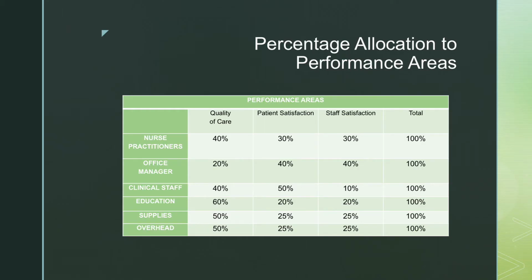So our next slide is going to be a breakdown of the percentage allocation to performance areas. So this is where we actually start looking at the performance budget itself. And as you can see, a lot of it's broken down into the 3 different quality areas that we've chosen, which are quality of care, patient satisfaction, and staff satisfaction. And nurse practitioners will spend the majority of their time with quality of care, 40%.